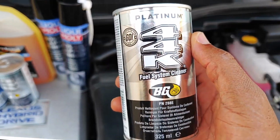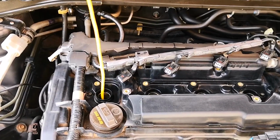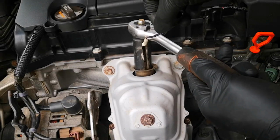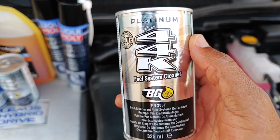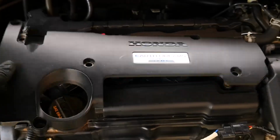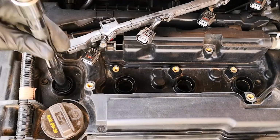BG44K Fuel System Cleaner. It is generally accepted that BG44K is one of the most harsh and effective fuel system cleansers that can be purchased without a prescription. This is because it is often reserved for dealership service departments. Injectors, combustion chambers, and intake valves are the objectives of this additive, which uses lab-grade solvents to eliminate carbon deposits. This additive does not play around.